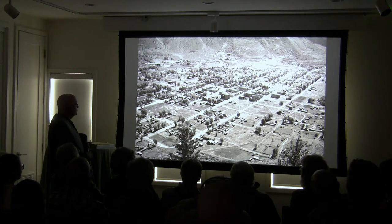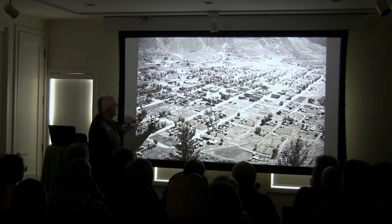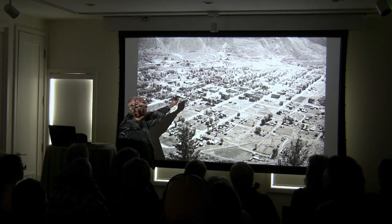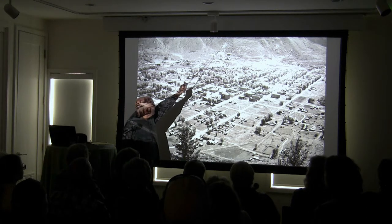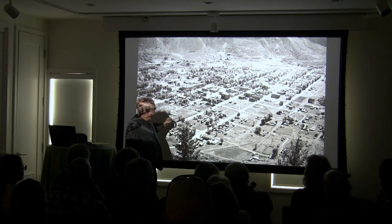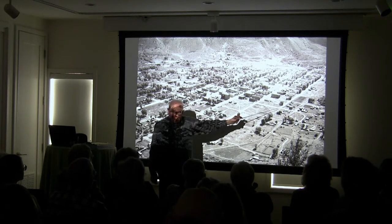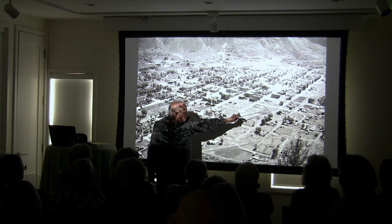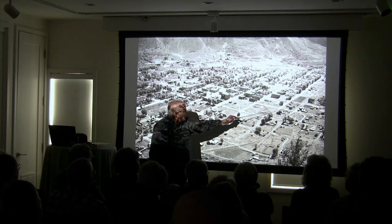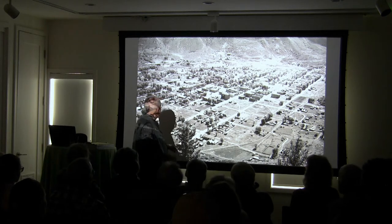Another view of downtown. And again, the Hotel Jerome and Main Street. Smuggler mine. There are a few buildings left from the mill. This is Mill Street right here. The fire tower is gone, but the old city hall is still there. This is Mill Street. What year is this?